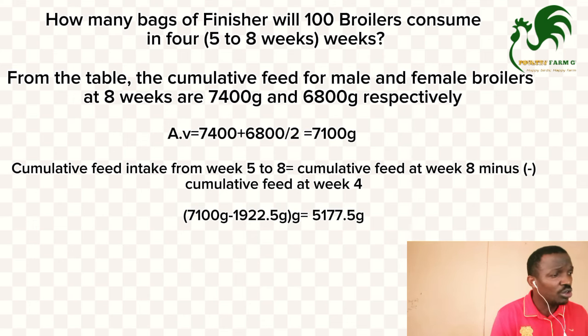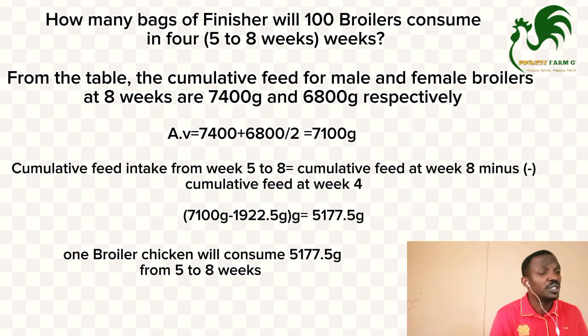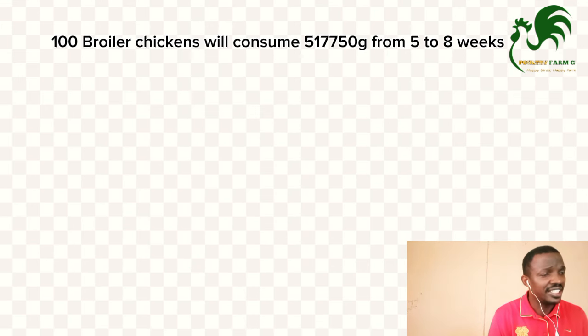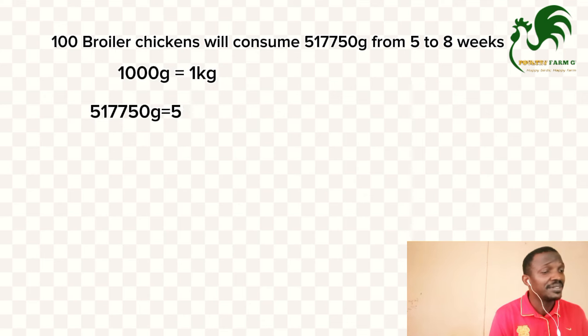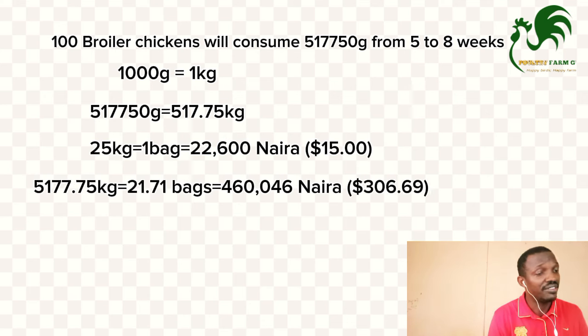1,932.5 grams. So if we subtract it from 7,100 grams, we have 5,177.5 grams. So 5,177.5 grams is the feed the bird will consume from week 5 to week 8, which is another 4 weeks. Then 100 broiler chickens will consume 517,750 grams. Converted to kilo, it will be 517.75 kg.